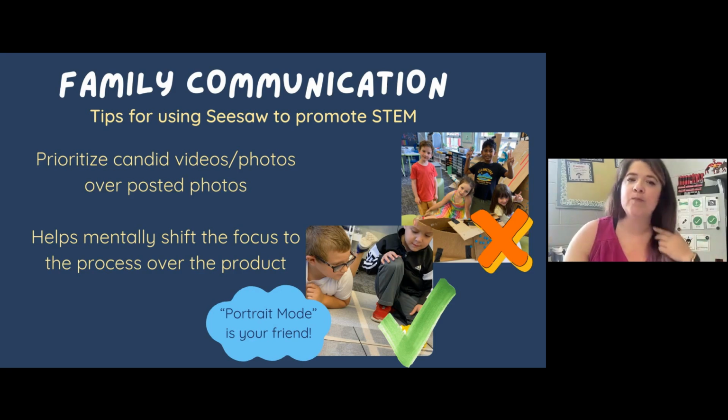That's what we've shared. So I like to recommend that teachers focus on prioritizing candid videos and candid photos over posed photos. With posed photos, your eyes go to the product that the kids made, and it's like a past tense verb. This is what we did, done. Candid photos is an action verb. What is the student actively learning? It helps those parents mentally shift. And quite honestly, it might help you mentally shift that the process of learning is what's important. Okay.